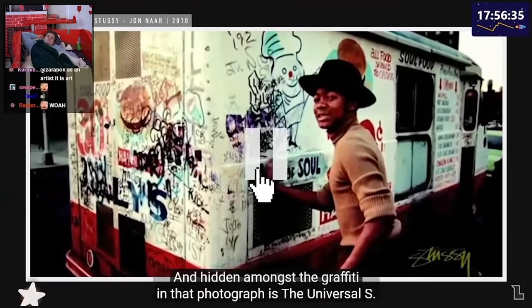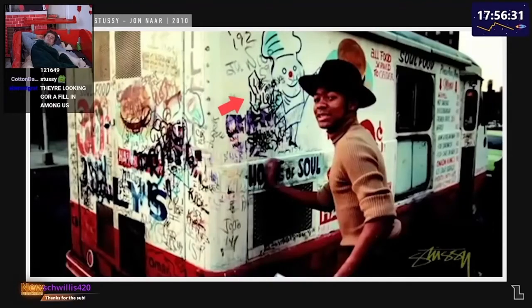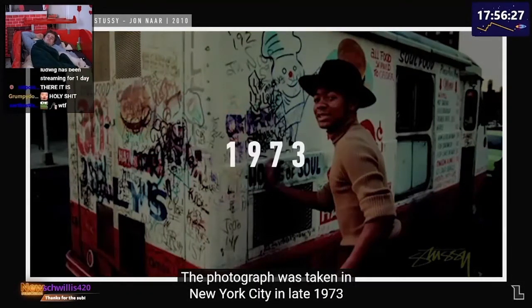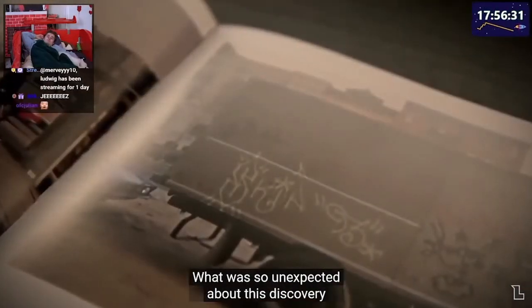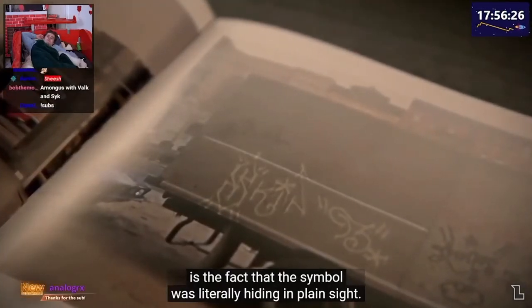And hidden amongst the graffiti in that photograph is the Universal S. The photograph was taken in New York City in late 1973, and it's not the only photograph in this collection in which the symbol is featured. What was so unexpected about this discovery is the fact that the symbol was literally hiding in plain sight.